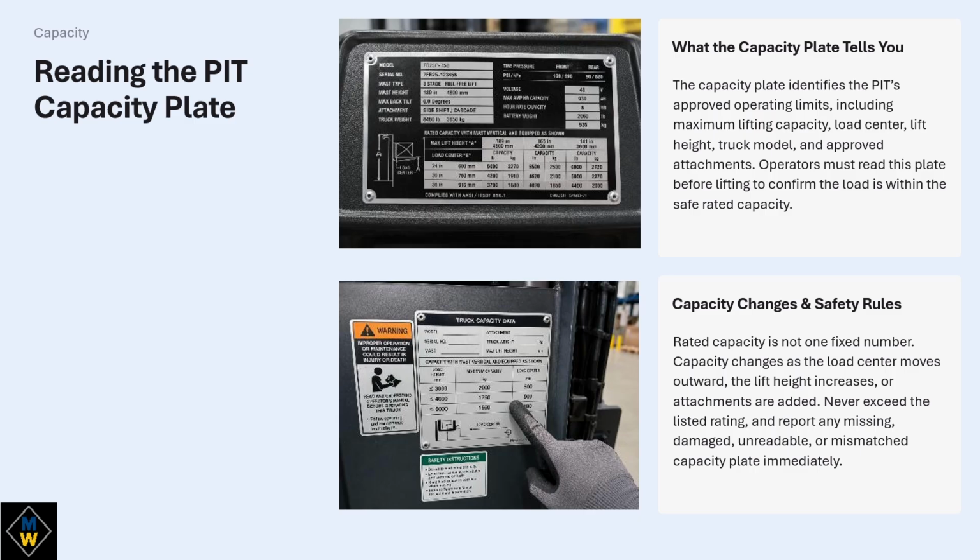It tells you the truck model and serial number, which identifies the specific machine; maximum rated capacity, the maximum weight the forklift can lift under specific conditions; load center distance, the assumed horizontal distance from the face of the forks to the center of gravity of the load, typically 24 inches for standard forklifts; maximum lift height, the highest point the mast can raise a load; truck weight, how much the forklift itself weighs, important for understanding floor load limits and ramp ratings; and approved attachments, any attachments, clamps, side shifters, rotators that were factored into the capacity rating.